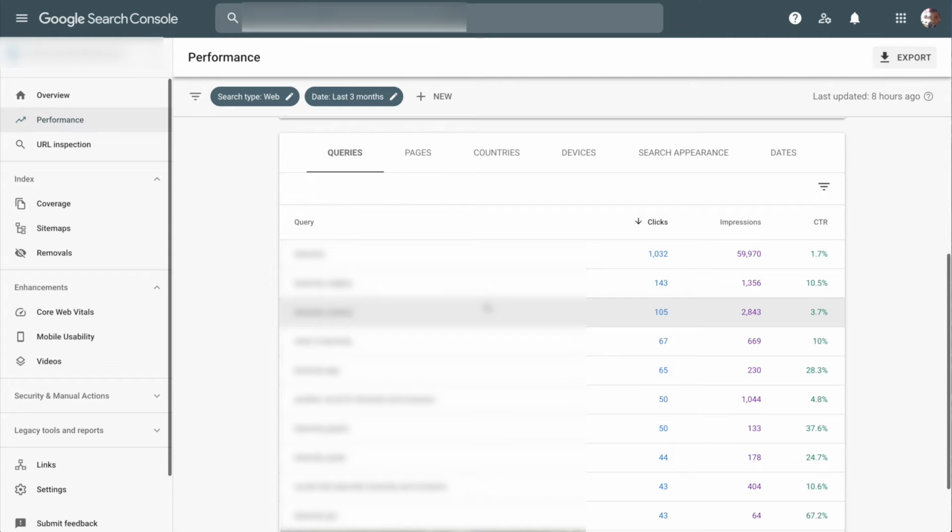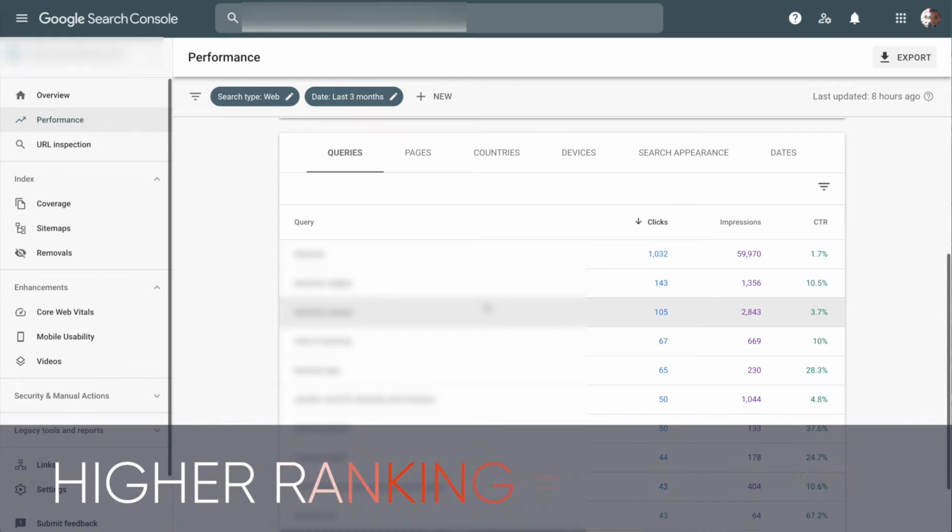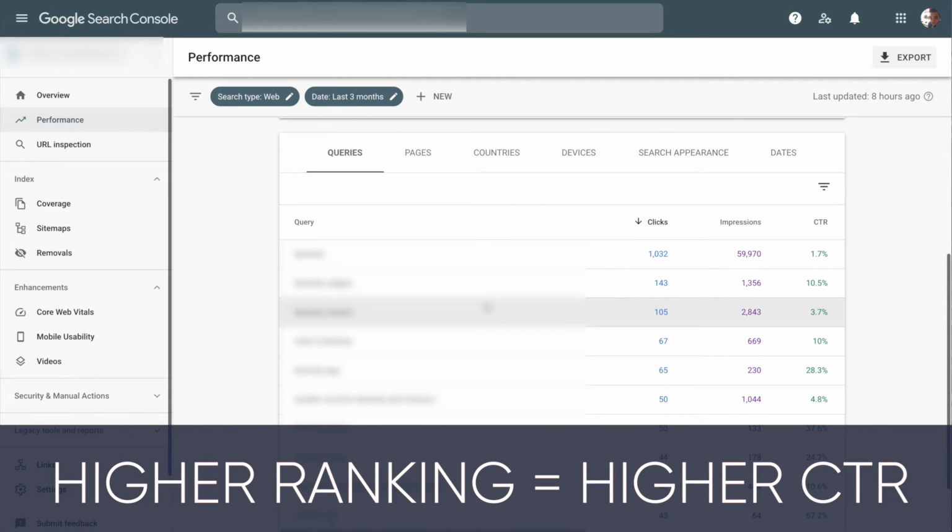The reason we want to improve those pages ranking 4 to 7 is because the majority of click-throughs from the search page usually come through those pages that rank number 1 to 3. Yes, number 4, 5, 6, 7, 8, they still get clicks, but the higher you rank, the more people will click through.